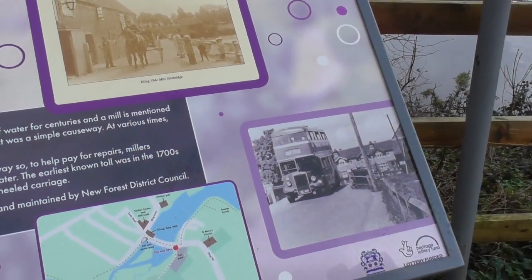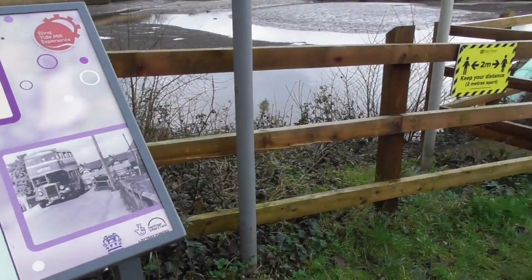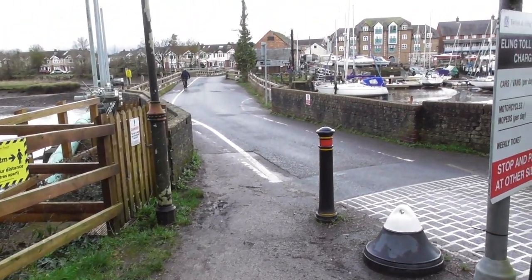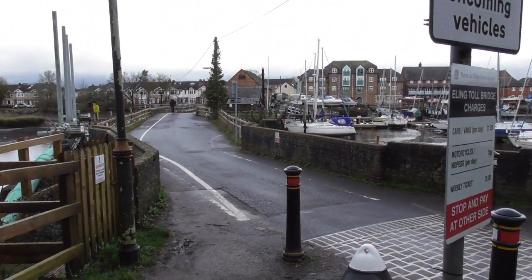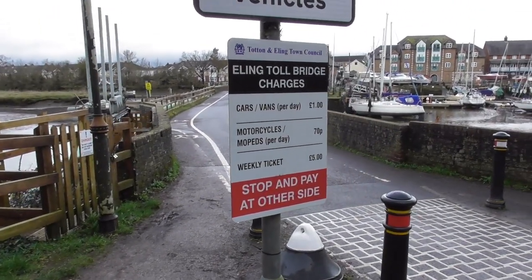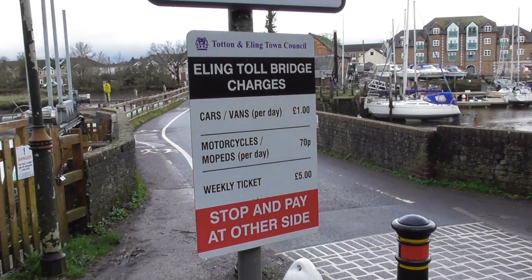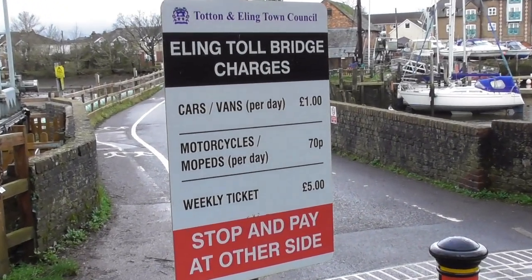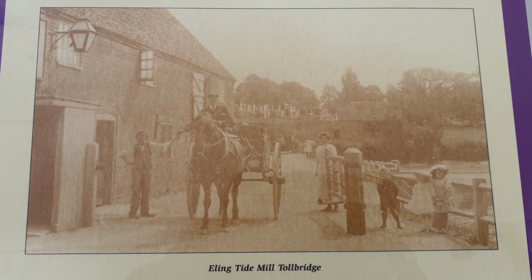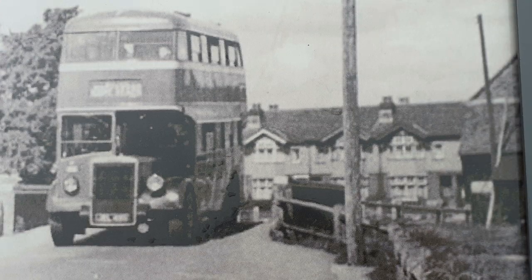There has been a crossing over this stretch of water for centuries, and a mill is mentioned in the Domesday Book of 1086. Originally it was a simple causeway, but at various times flooding and storms washed it away. Millers had to maintain the mill and causeway, so to help pay for repairs, millers charged people using the route over the water. The earliest known toll was in the 1700s when it cost sixpence, 2.5p, for a four-wheeled carriage.